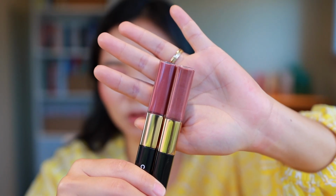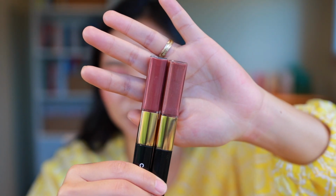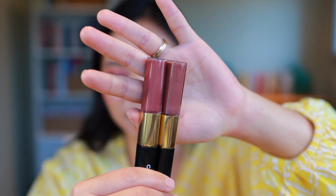Now I will remove this from my hand right away because these do stain once they settle down. But as you can see, when you first apply them, they are just that nice moussey formula and can be removed quite easily. It might be a little bit hard to see in tube, but these also do have a faint shimmer to them as well, which adds a little bit more dimensionality to the look.